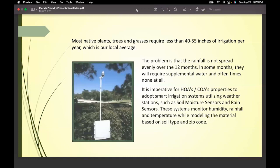And as I mentioned, they monitor humidity, rainfall, temperature, and they will basically model their activity on the soil type as well as the zip code. And that's pretty important because based on where exactly you're at in the state will determine your rainfall levels, when you get it, temperature changes, et cetera.